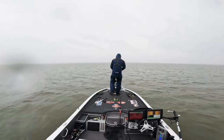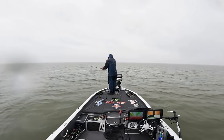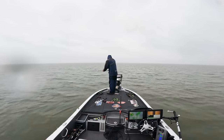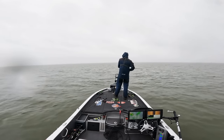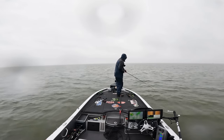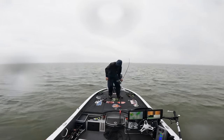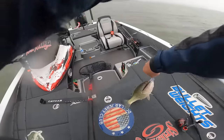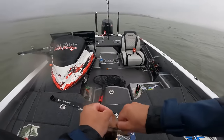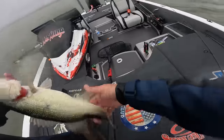Time to start culling. We got some big culls. There's another one. I like the jerkbait going a little slower. Feels like a decent one. Yeah, I haven't seen it yet. Can't turn it too easily. I think I got hooked in the side. I don't know if that one's gonna help us much. But, maybe a tiny bit.